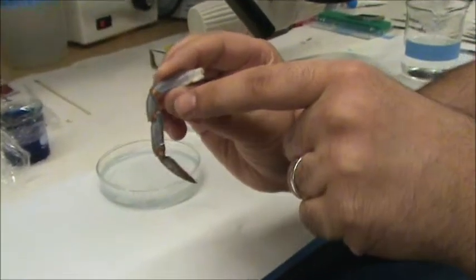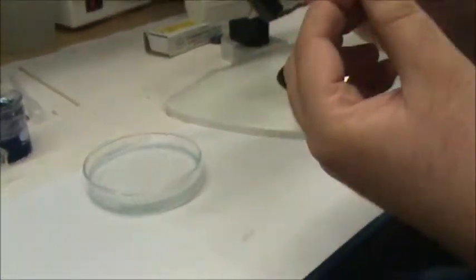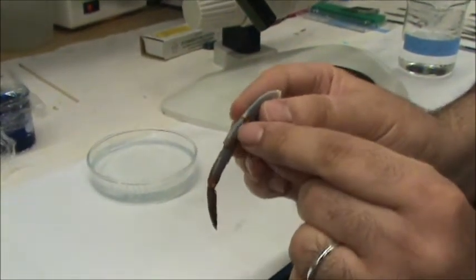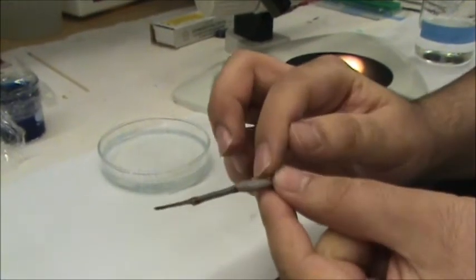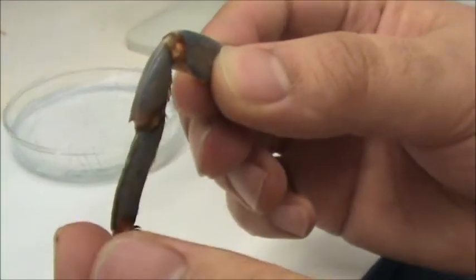If you look at the gross anatomy of this leg, you see we will dissect this part. It's called the carpopodite, and this is the right walking leg of the crab. Here there is a muscle called the bender muscle, and this is the medial side, and the outer side is called the lateral side. There is a stretcher muscle. When this muscle contracts, then this limb moves like this.